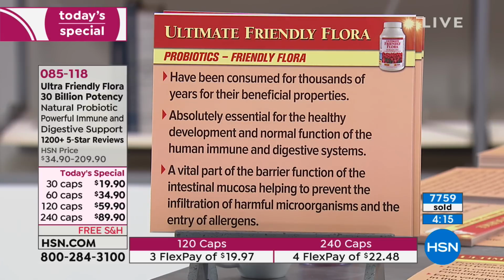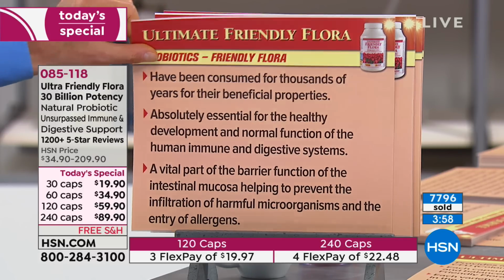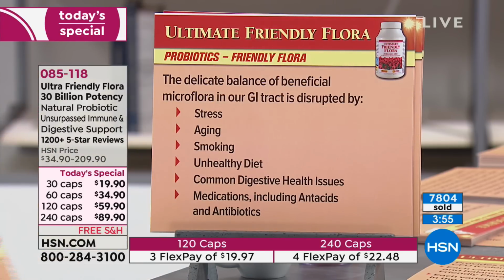Think of yogurt that's been around for thousands of years. Absolutely essential for the healthy development and normal function of the human immune and digestive systems. A vital part of the barrier function of the intestinal mucosa, helping to prevent the infiltration of harmful microorganisms and the entry of allergens.